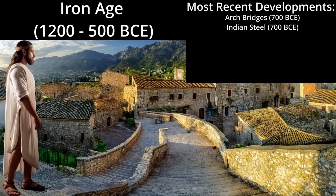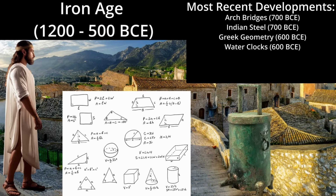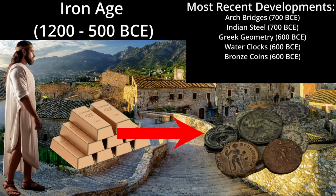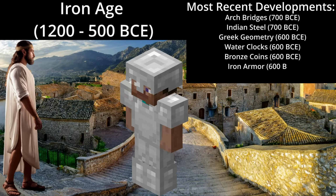But back in the Mediterranean, geometry just got invented, and over in China, mechanical water clocks are keeping the time better than any sundial. In Turkey, with how much extra bronze is laying around, they start making bronze coins and using it as currency, while in the Near East, iron is being used for armor.